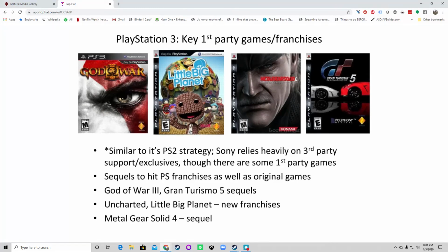Metal Gear Solid 4, obviously a big sequel to the Metal Gear Solid 2 and 3 games that have been on PlayStation 2. So a lot of big first-party titles now in Sony's portfolio. So again, if these were the games you wanted to play, particularly games developed by Japanese companies, it's really interesting. The Xbox console tends to be dominated by Western game development, European and North American game developers, whereas the PlayStation 3 tended to have a lot more Japanese developed games on it.